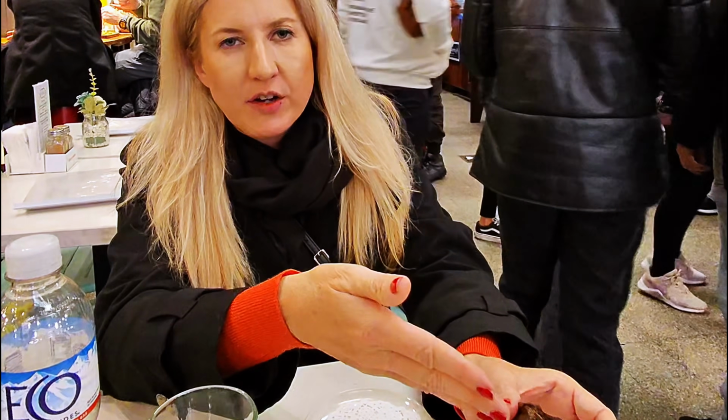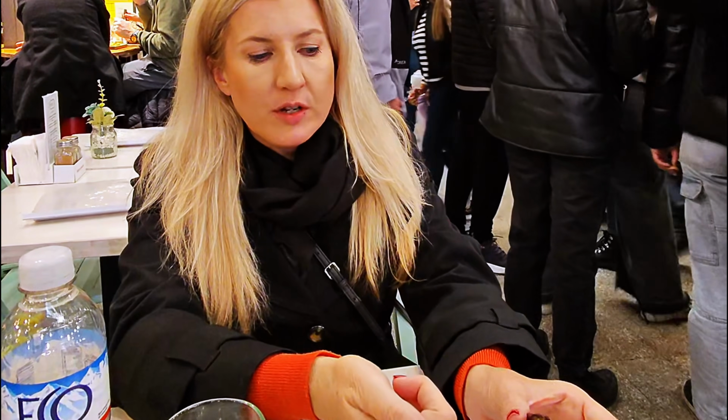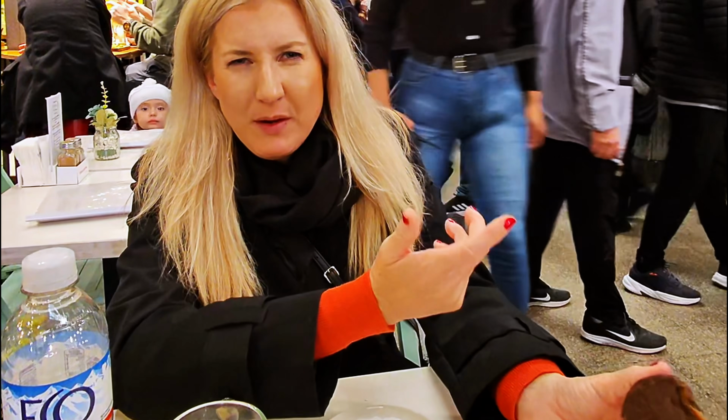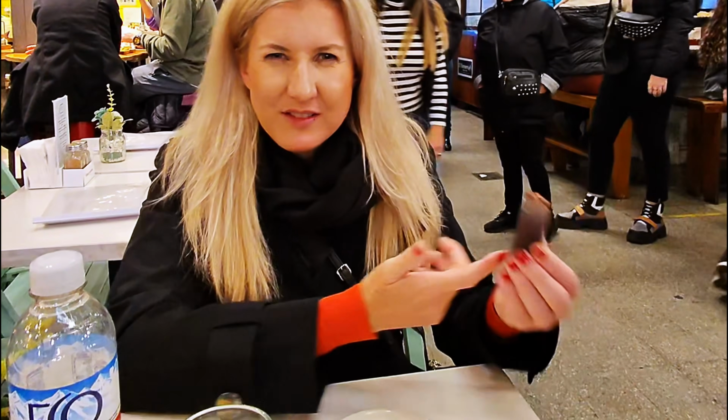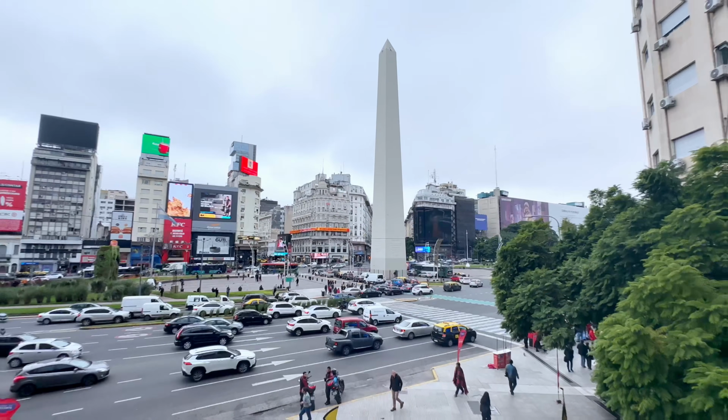The cookies, chocolate, and then you have the dulce de leche. So you have two cookies in chocolate, dulce de leche in the middle, dipped in chocolate. I mean, what more do you want? Delicious. Wow, I can't believe it.